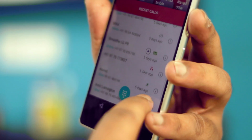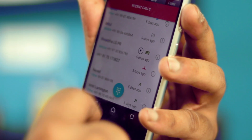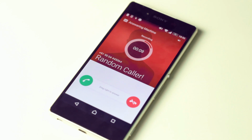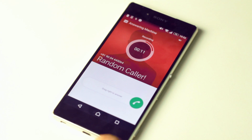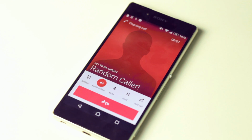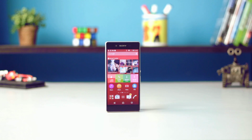You get all your messages right there in the call log, and you can play them right from the call log where you get your missed calls and your dialed calls, and you don't have to open a separate app, which is great. And the other thing is, while the message is being recorded, you can choose to take the call in the middle of the recorded message, just like a regular answering machine. I think this is brilliant.